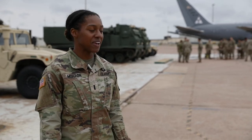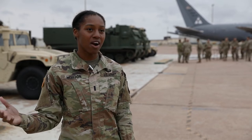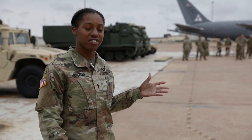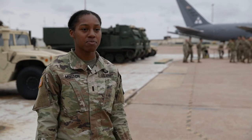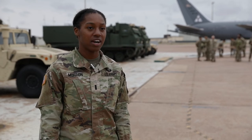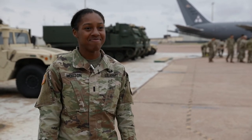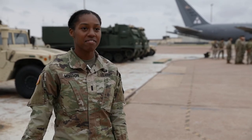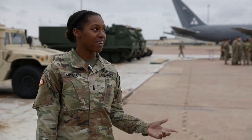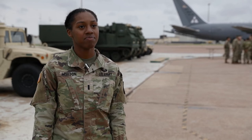So basically, we have our equipment here. As you can see, we brought over our vehicles and everything, and we have the Air Force guys coming in inspecting our stuff, doing their inspections prior to uploading onto the airplane. We're going to have the vehicles loaded up on the aircraft, fly around, and then land back at Fort Sill so that we can conduct an air mission.